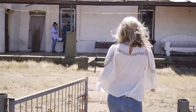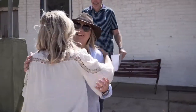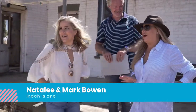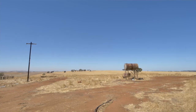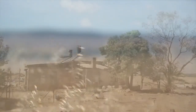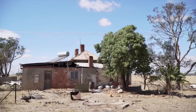I meet with Natalie Bowen, Hampden's design expert, and husband Mark Bowen, whose family have lived and worked on this farm for five generations. This is amazing, isn't it? Yeah, it's really dry at the moment because it's literally January. This is probably the most horrible time of the year here. But that being said, when it's green, it's just beautiful for as far as the eye can see. There's no doubt this is spectacular land and very, very harsh, much like the condition of this farmhouse behind us.